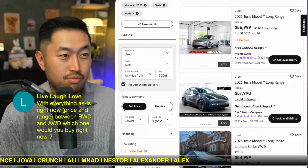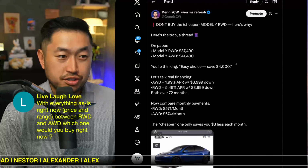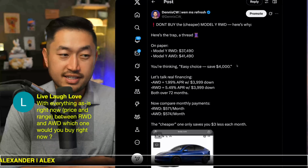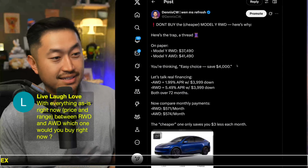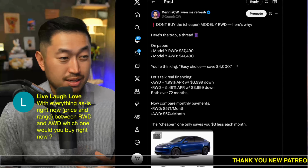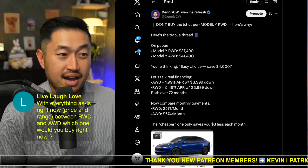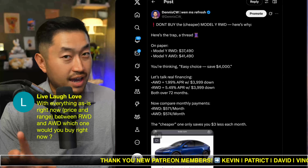With everything as is right now, price and range between rear-wheel drive and all-wheel drive, which one would you buy right now? Great question. It depends on your situation. If you're financing, all-wheel drive. If you're paying cash, rear-wheel drive. If you're leasing, I don't know if I would buy either, because leasing most likely has an interest rate of 10%. But if you're paying cash, certainly rear-wheel drive.